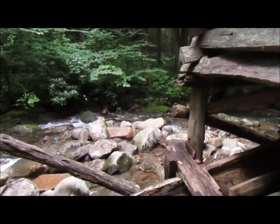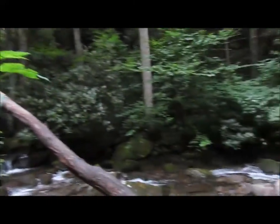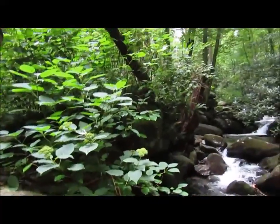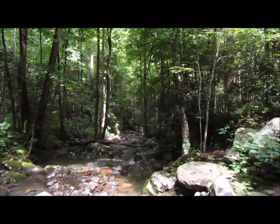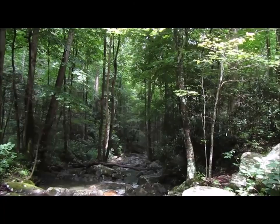I'm here at the old Jungle Brook tub mill that Ogle had. You can see what's left of the chute. It broke off, so it's no longer here, and the upper piece is still here. The piece fits right through there. It's broken off, and I found it about a mile down the creek, so it shows how big that water was. The old Jungle Brook tub mill. There used to be 16 of these on this creek between here, between Rainbow Falls and Gatlinburg.